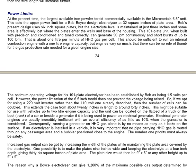The reason why a Boyce electrolyzer can give 1200% of the maximum possible gas output determined by Michael Faraday is that this unit pulls in large amounts of additional power from the environment. So the vehicle electrics is used primarily to power the pulsed toroidal circuitry, which taps this energy, and the conversion of water to HHO gas is primarily performed by the energy drawn from the environment. Plate surface preparation is very important, and it's described in detail. However, the way that the plates operate when used for straight DC electrolysis is quite different from the way that they operate when being used in high efficiency pulse mode.